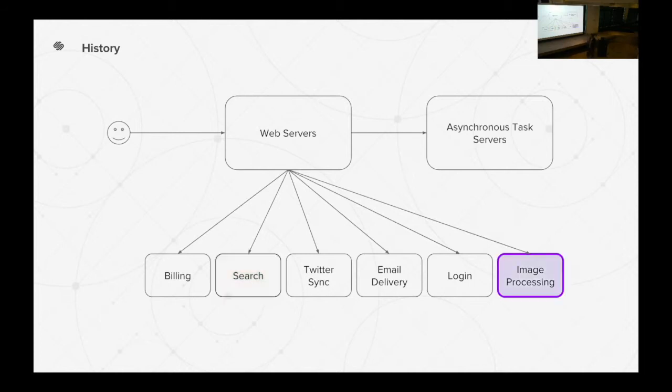Another thing we were looking for is if we add more customers and they all use our functionality for image processing, our websites show images a lot. So of course, as more customers join, more images need to get processed. So you should be able to scale that particular service more than the rest of the platform. In the previous architecture, you would have to scale the entire fleets for just one use case.